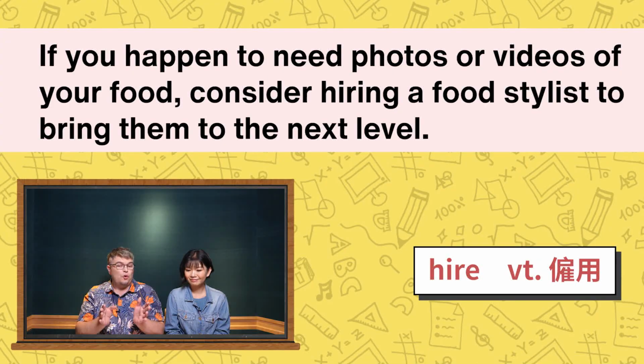Right. So if you happen to need, just means if by chance you need photos or videos of your food, think about hiring a food stylist to bring them to the next level. Or you can just call me. I'm really good with food. I'm not a food stylist, but I take good food pictures.